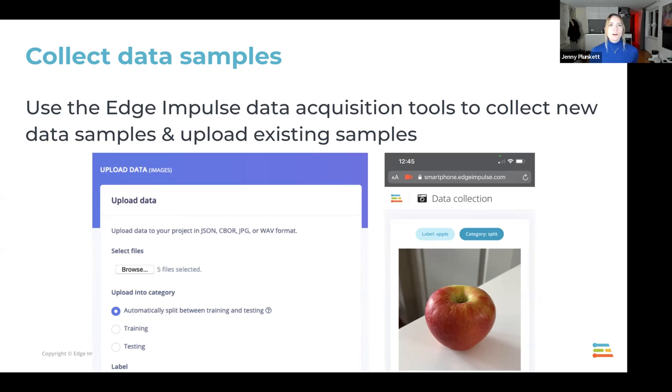Edge Impulse can help you take all these images, directly upload them into your project and label them accordingly. High quality labeled data sets are really important for a strong machine learning algorithm. So we want to make sure we get this part right, and Edge Impulse can help you do that. And I'll show you more in the live demo.